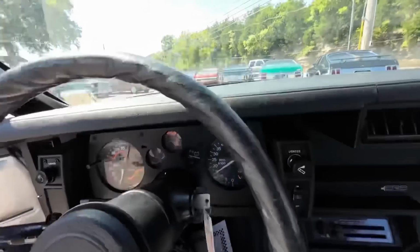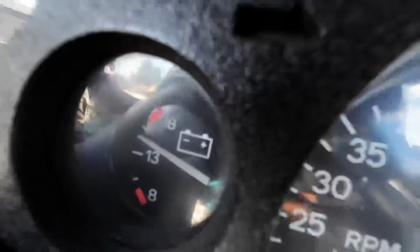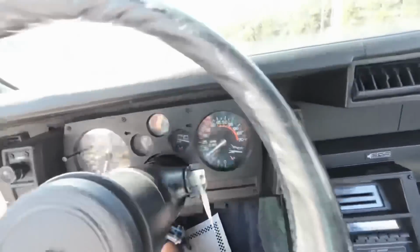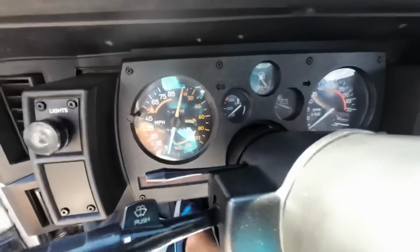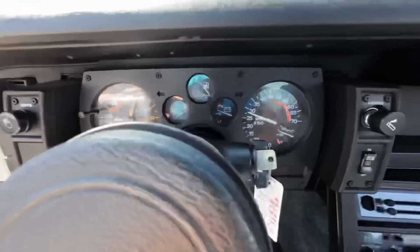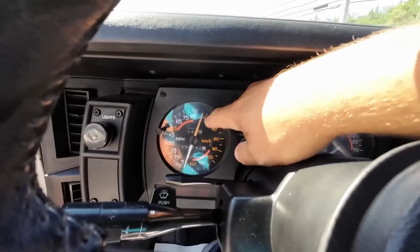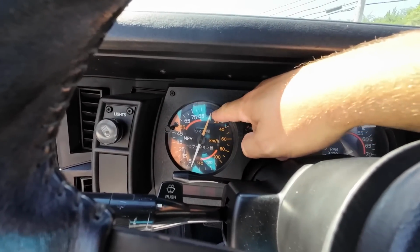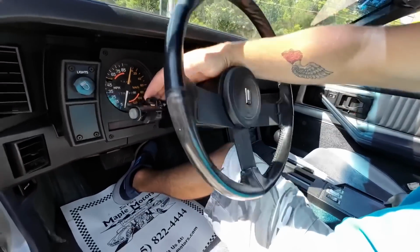Start this thing up. Oil pressure's up. Look, it chokes on. Battery's charging. Gas gauge saying full. I don't know how much is actually in there. Engine temperature's on the low side. And man, that tach working over here. Speedometer, I guess it is set up right. Just looked a little weird. We'll be checking it throughout the test drive.